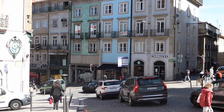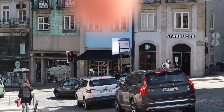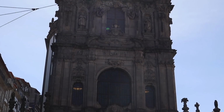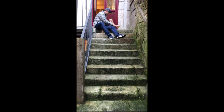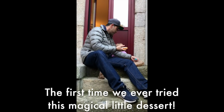I might be biased to this one, but it's 100% making our list because I think that this place has the best chocolate pyramids. Confeitaria dos Clérigos is right by the Clérigos Tower, and it's an amazing bakery. They have savory and sweet options, but if you catch them on the days that they have their chocolate pyramids, these are a must try. Even if you don't live in this district, you can go and get the chocolate pyramid.